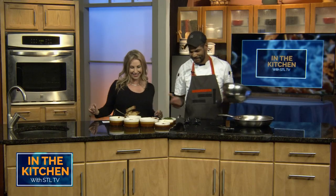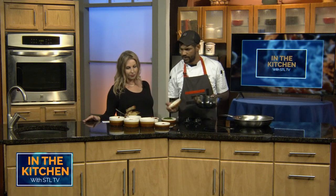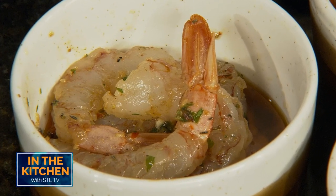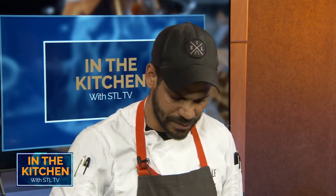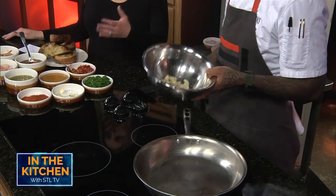I can't contain myself. So for this dish, we start out with marinating the shrimp. We're using Argentinian red shrimp, which just have a nice plumpness to them. They're sweet, and they go over really, really well. But any shrimp that you like works well. We use a 16-20 shrimp, which just relates to the size of it.